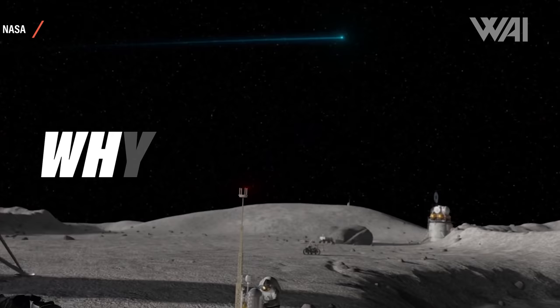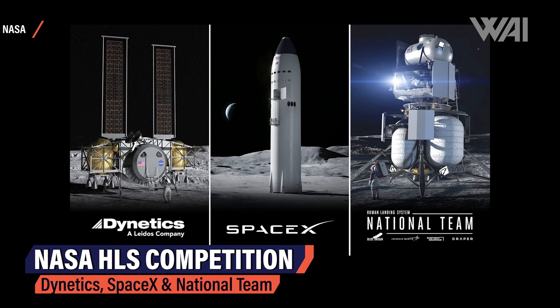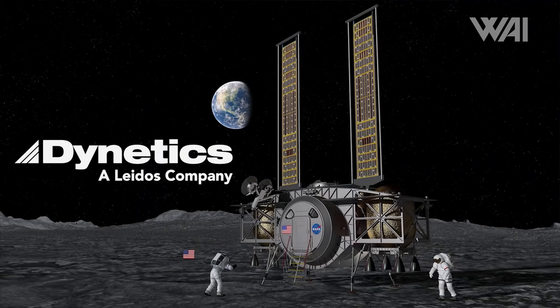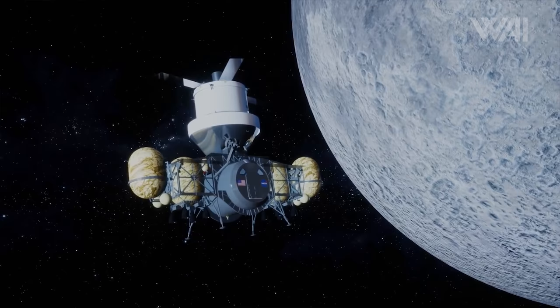Number one, why did NASA only go with SpaceX and not at least a second lander option? There were three competitor ideas for the human lander system: the Blue Origin lead national team, Dynetics, and SpaceX. All three with a different idea. Dynetics with a single-stage approach that would be mostly reusable. A very low-sitting cabin with easy access to the lunar surface. Drop tanks that would be ejected before the landing.